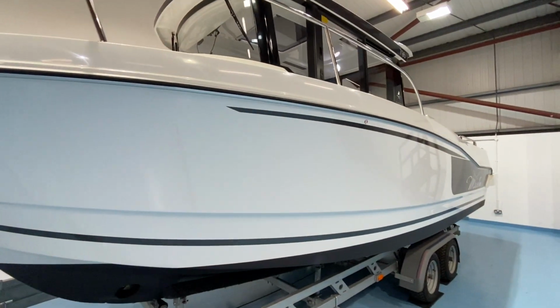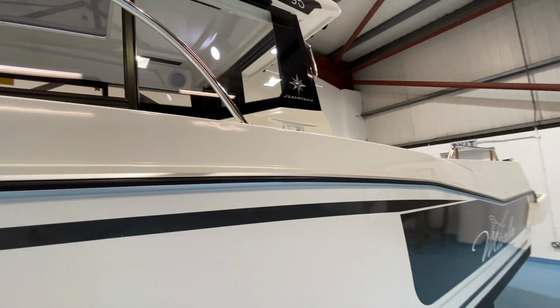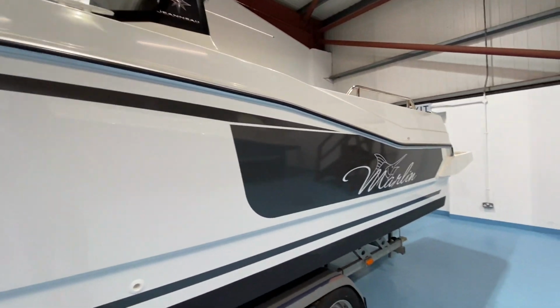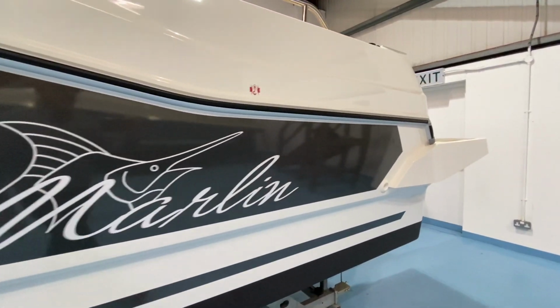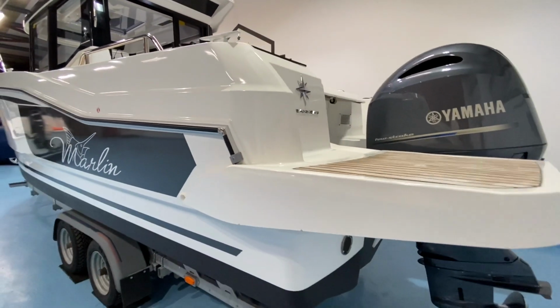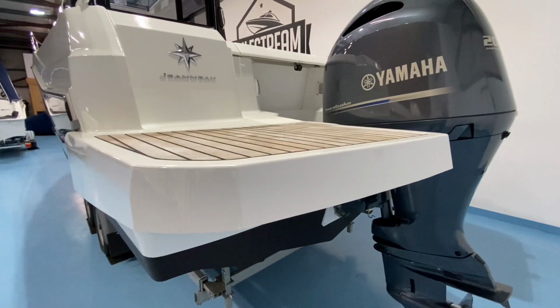But walking down along the port side of the hull, everything is in immaculate condition. She's got the midships cleats as well as fore and aft cleats. They are listed on the build spec, so I think they might be an option. And then the big Marlin graphic, which also is in perfect condition. Rub rail all the way to the stern corner on the port side is perfect. Swim platform corner on this side is perfect.